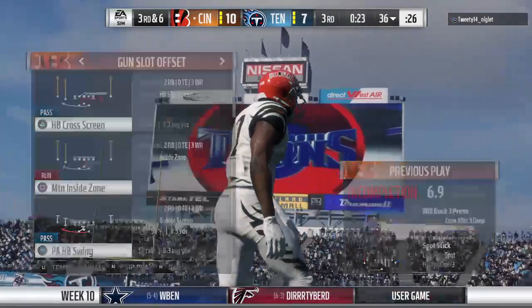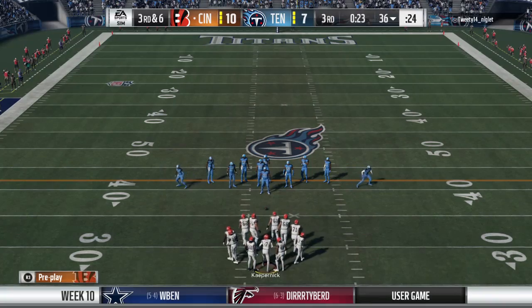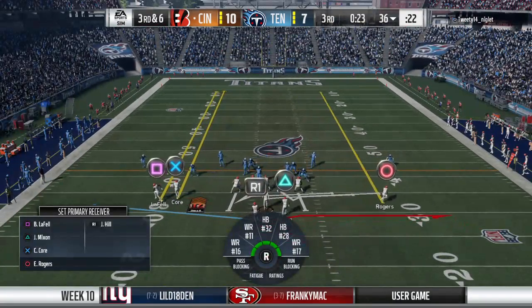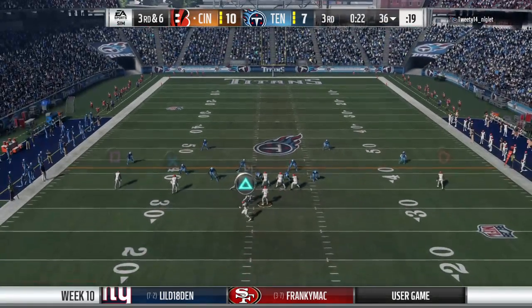And meanwhile, checking in on action down in Jacksonville. The Chargers have scored again, so they open up a 2-touchdown lead. And we'll keep an eye on that one as our game goes along here.